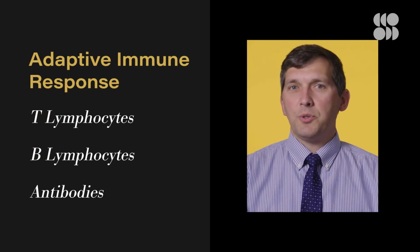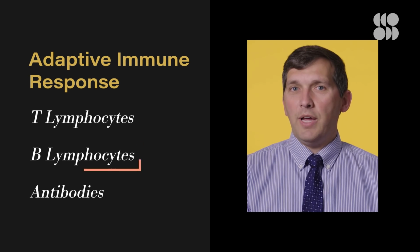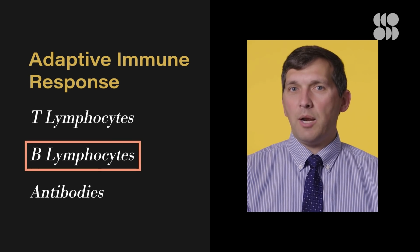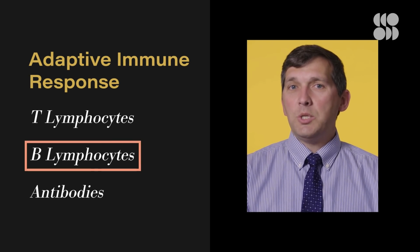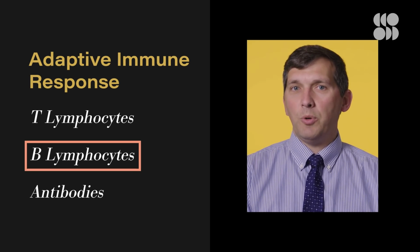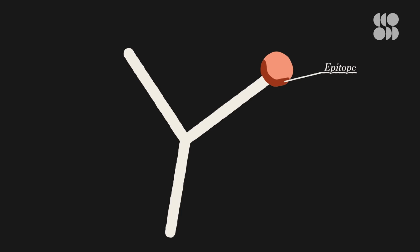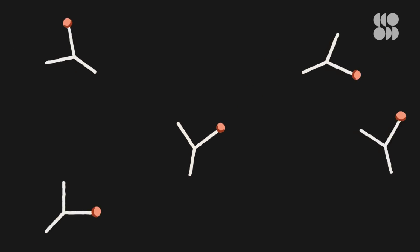T cells and B cells are part of what's called the adaptive immune response. So the first part of that are B cells. They're basically antibody factories, and each B cell is specific for one little piece of one viral protein, and that's called an epitope. The antibodies produced by B cells will bind to this epitope and can block the virus from attaching to or entering cells. They might be called B cells, but they're really the A team.